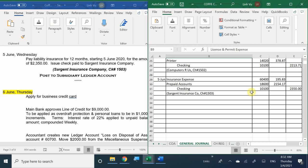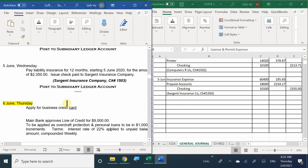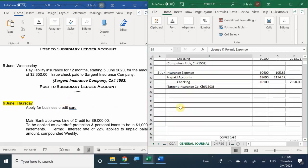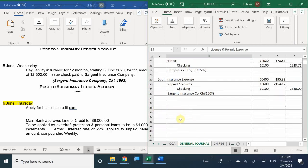All right. So here is where we left off. We left off completing everything on the transactions from the very beginning all the way to June 5th. Now we're going to be starting on a new date, June 6th. So we are reaching close to the end of our journal, so we'll make sure that we keep an eye on this, because I'll show you what you need to do once you reach the end of the journal. Okay? Let's go ahead and dive right into this scenario.